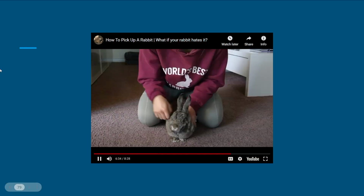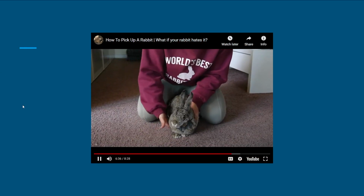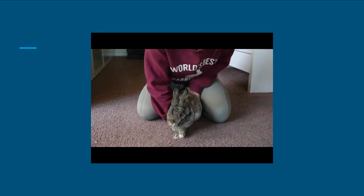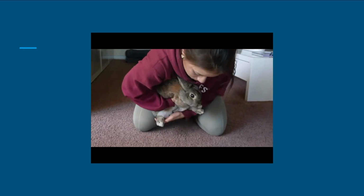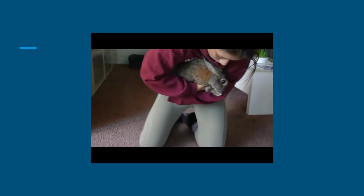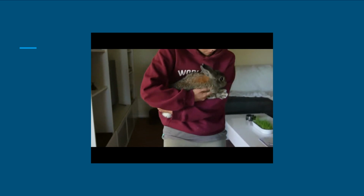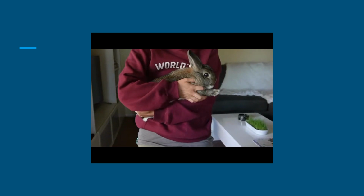So real quick, picking up a rabbit. You can see here that I'm using one hand to cradle her chest. I'm right-handed and almost always use my right hand for this. Then as I lift, I'm supporting her back legs with my left hand and bringing her in close to my body. By kneeling, you can see how I was very quickly able to provide the support of my body.